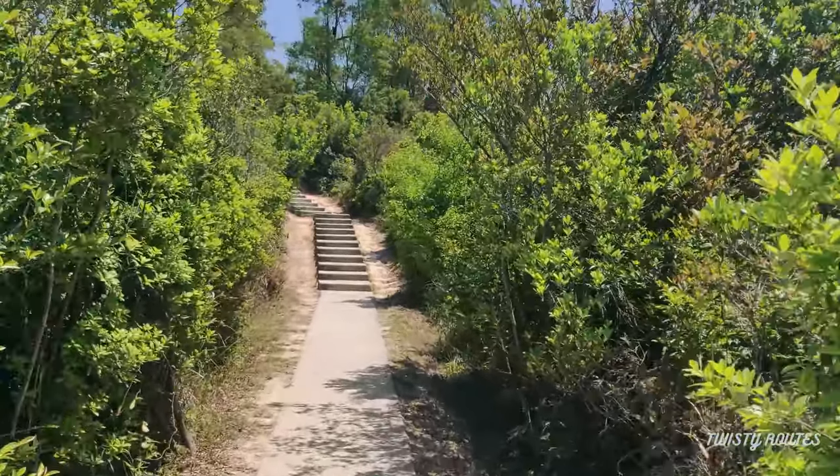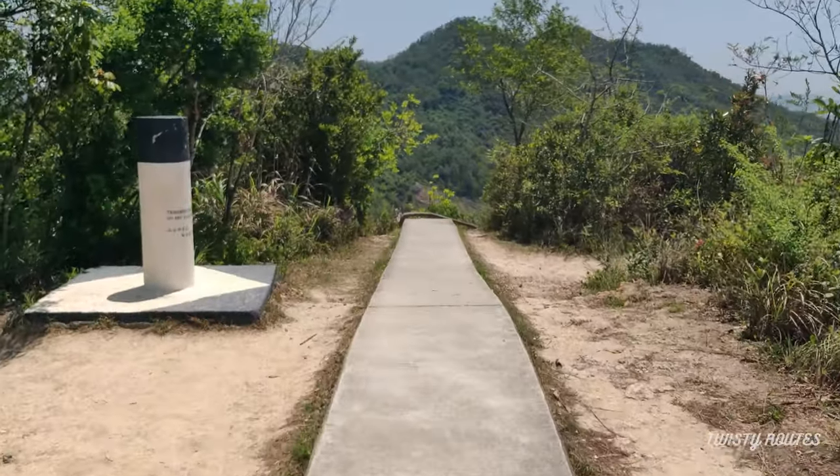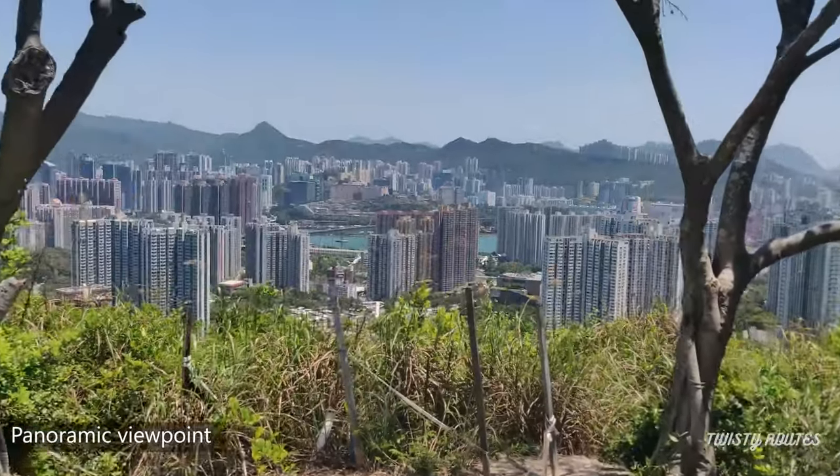Now we are heading to the final leg of this hike, which is the south entrance and also our end of the hike. On your way, you will notice a beautiful panoramic viewpoint.